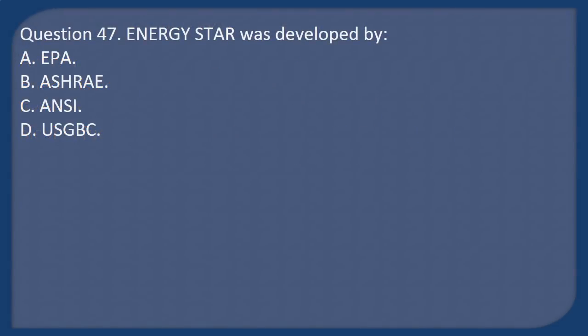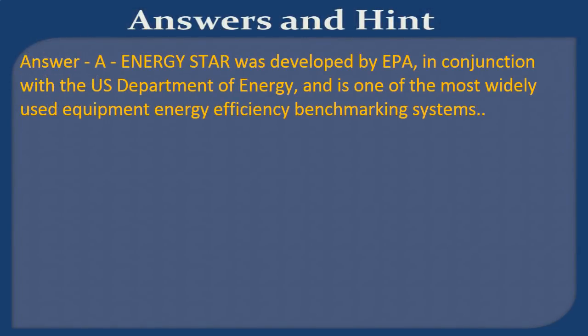Question 47. Energy Star was developed by A. EPA, B. ASHRAE, C. ANSI, D. USGBC. Answer: A. Energy Star was developed by EPA, in conjunction with the U.S. Department of Energy, and is one of the most widely used equipment energy efficiency benchmarking systems.